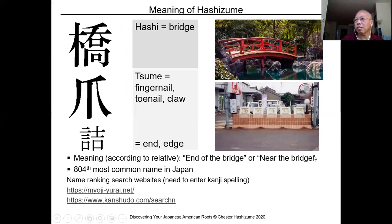So again, I'll go over the meaning of my family name. When I showed you the true kanji, the zume or tsume part, the literal translation means fingernail or claw, but according to my relative, it means at the end of the bridge, not fingernail bridge. Just recently, I was looking up my name, as far as how common it is, and there's actually an alternate spelling for tsume. I show it here on the bottom. And actually it does mean end or edge. So the alternate spelling of my name actually means end of the bridge.